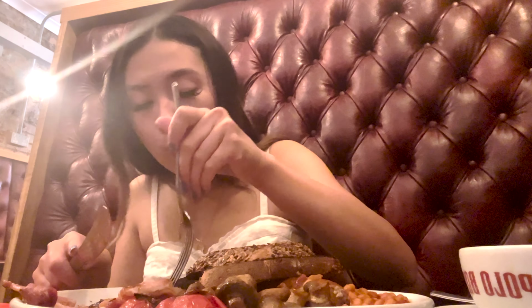This was the perfect English breakfast to have. I mean, it was huge. They had everything that you can think of for an English breakfast. It was delicious. I tried black pudding for the first time and it was okay. Didn't really like it, just like I thought I would.